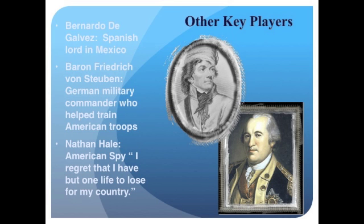Other foreigners who fought for the Americans were Bernardo de Galvez, who was a Spanish lord in Mexico who was instrumental in taking Louisiana and specifically New Orleans from the British. Baron Frederick von Steuben was a German military commander who was kicked out of the German military, who trained the Continental Army. He, in essence, took them from a ragtag militia or volunteer army and turned them into a real fighting force.